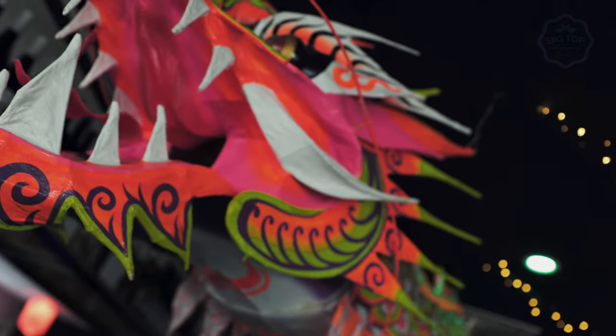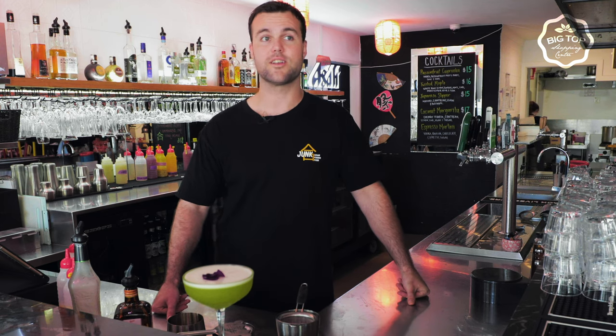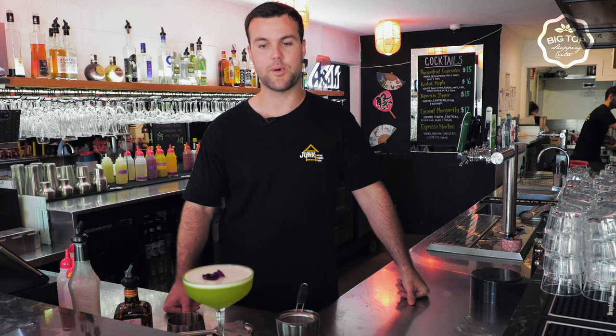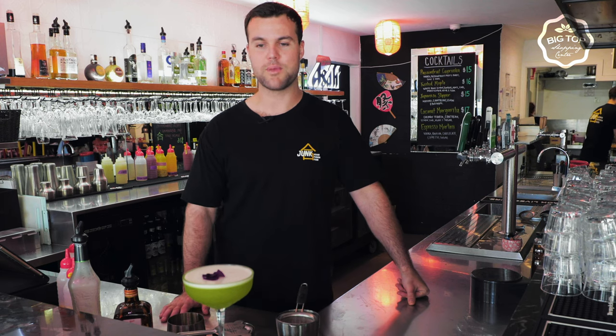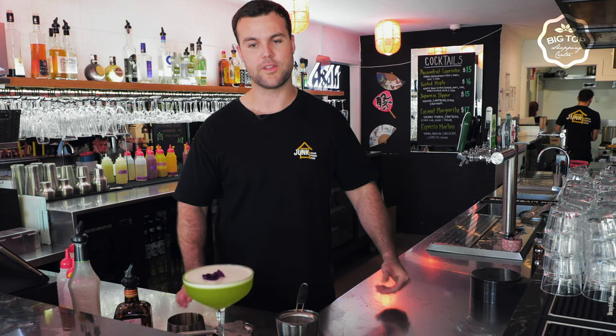So the Japanese slipper is a really nice cocktail to have in between your spicy foods, because it's got a nice sour complex with the lemon and pineapple. So it's in between your meal. If you have a nice palate cleanse with your slipper, you can go back into your meal. It's a really nice contrast.